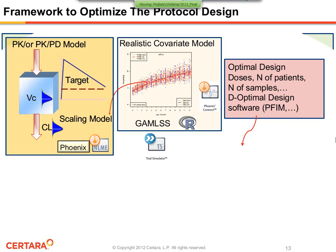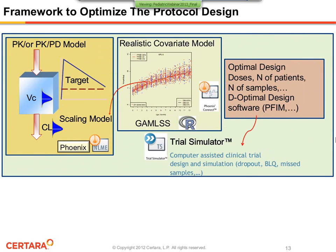And that's why after we have an initial trial design, we feed everything into a trial simulator, which is a very flexible and powerful software that will allow us to test not a perfect scenario trial, but a real scenario trial where we can incorporate dropout, BLQs, missed samples, and many other possible protocol deviations.